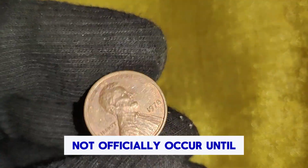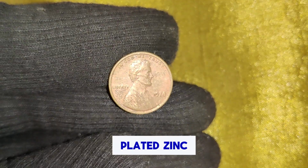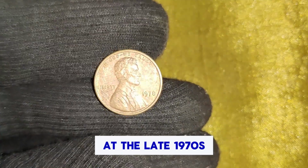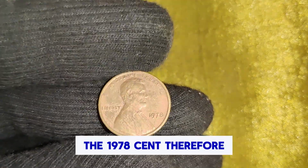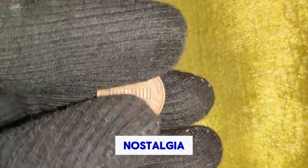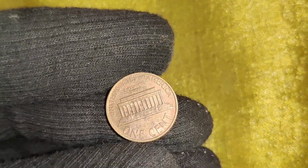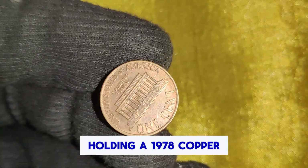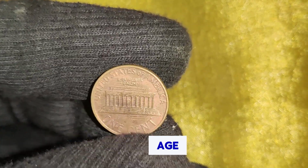Although the change would not officially occur until 1982, when the copper alloy was replaced with copper-plated zinc, collectors now look back at the late 1970s as the final golden years of the true copper penny. The 1978 cent, therefore, holds a place of nostalgia, a reminder of the weight, the sound, and the feel of pennies that were made to last. Holding a 1978 copper penny today connects one to an era before the shift, making it symbolic of the end of an age in American coinage.